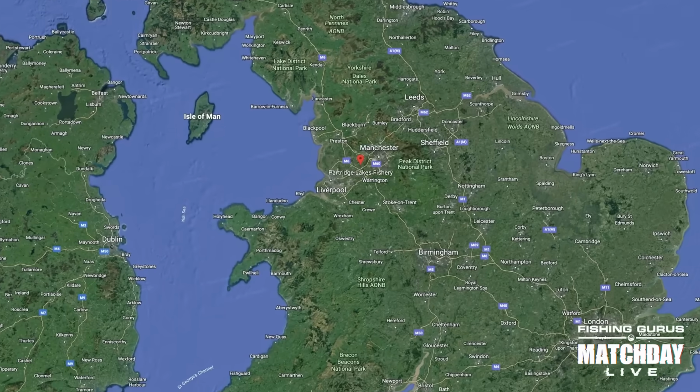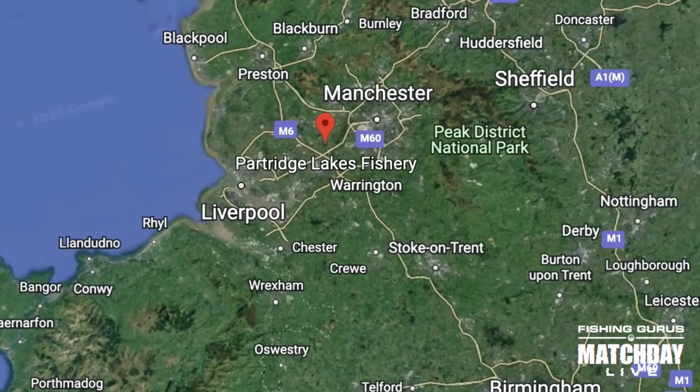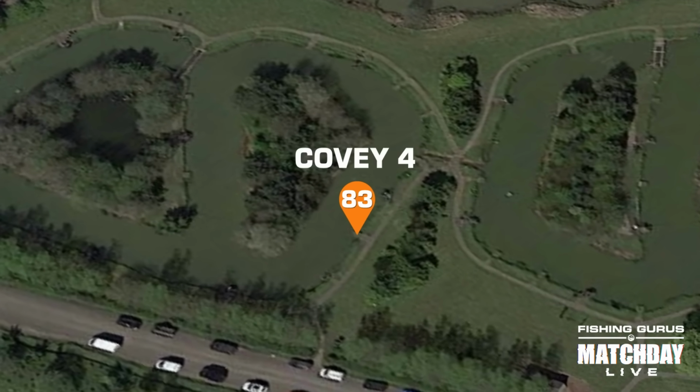Hi everyone, welcome to another match day live. I'm Andy Bennett and I've brought you here today at Partridge Lakes to fish the Thursday Open here on the Colvey Lakes. Now, I've drawn peg 83, which, hand on heart, is probably not where I want it to be. And I feel like if I'm going to do any good today, I've got to fish for carp. So that's what my approach is going to be based around, mainly fishing for carp.